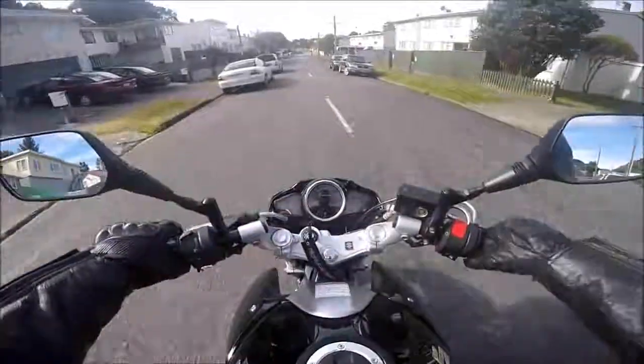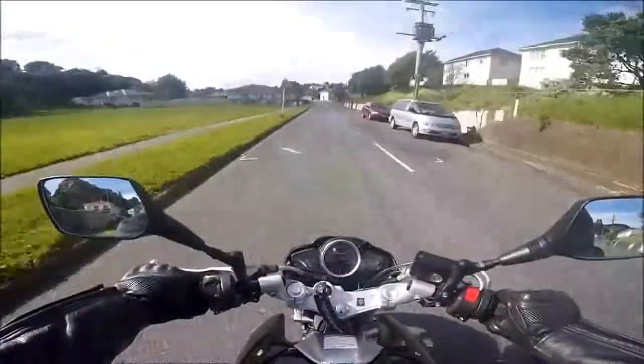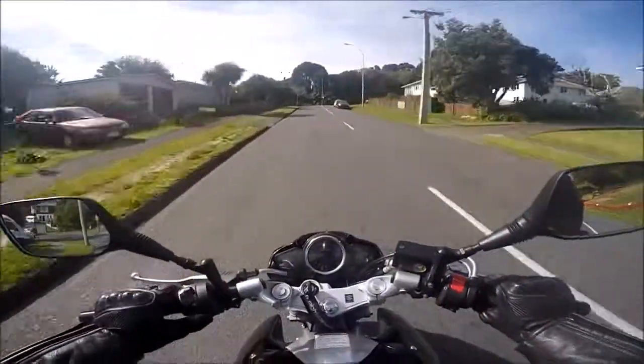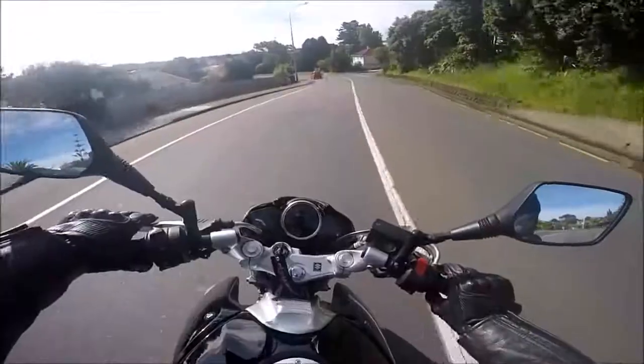Alright guys, most people that aren't riders might want to know this, who want to be a motorcyclist. This will help you out quite a lot. Rain on a motorcycle.